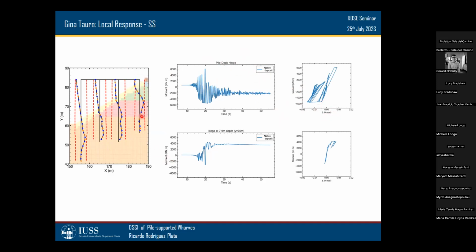But if you go below the ground level, you can see that the pile is almost loaded monotonically. This is a known effect: the closer you get to the deck, the more inertial interaction effects dominate. The deeper you go inside the soil, the more the response is driven by kinematic interaction effects. Though this varies for different return periods, I will show you later. If we excite this model with a higher intensity motion, the kinematic effects take over and they lead to failure.